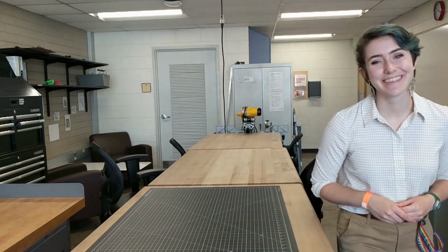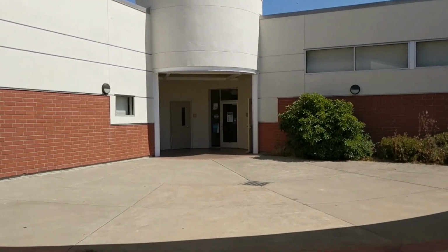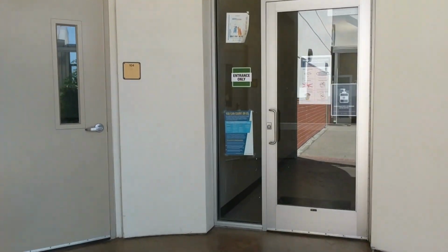To give you an idea of the Makerspace's capacity, I'll give you a tour of the space and some of the tools we have. Come on, and I'll show you around. Pardon the mess that was accumulated while campus was closed. You can get to the Makerspace from the sidewalk by the lab building or by walking across the quad within the tech center. Going through the one-way door, the Makerspace is just at the end of the hall.